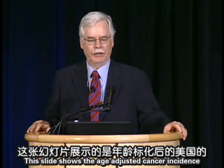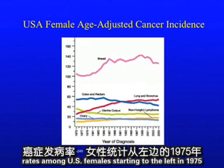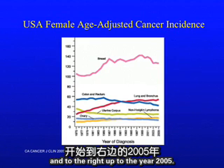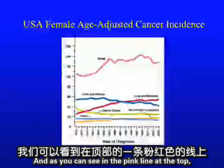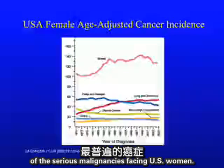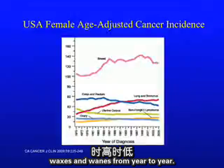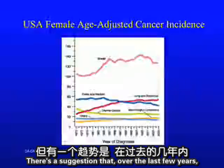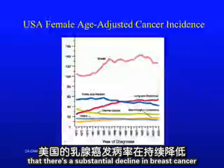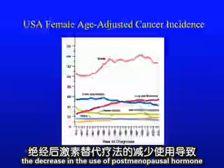This slide shows the age-adjusted cancer incidence rates among U.S. females, starting to the left in 1975 and to the right up to the year 2005. And as you can see in the pink line that's at the top, breast cancer is by far the most common of the serious malignancies facing U.S. women. You can also see that the incidence of breast cancer waxes and wanes from year to year. There's a suggestion that over the last few years there's a substantial decline in breast cancer in the United States, and that's probably because of the decrease in the use of postmenopausal hormone replacement therapy.